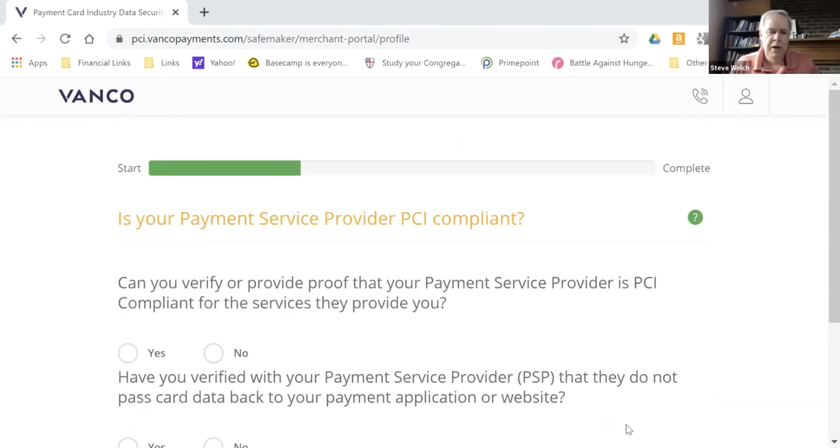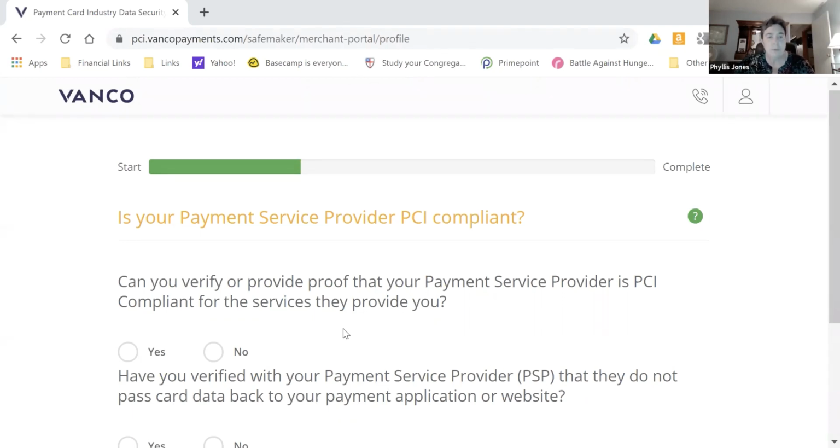Next. But I would say probably some churches in the diocese might have PayPal as well, which I think would be an option. Yep, good point. I know from our conversations that a lot of them do, so that would be where that would go.